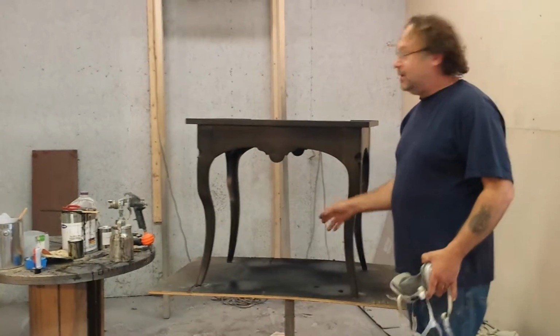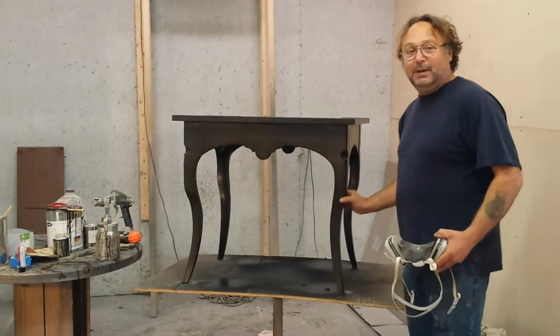Well, today I got this little piece that might appear black to you. It's actually a black wash. I'm just about done with it. I just did my last sanding on it.